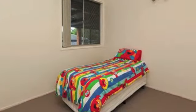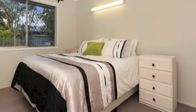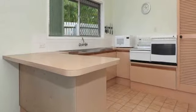Four good-sized bedrooms with built-ins. A separate fourth bedroom with ensuite, big enough for a granny flat or teenage retreat. Pool with recent filter upgrade, private large yard. Move in and enjoy as is.